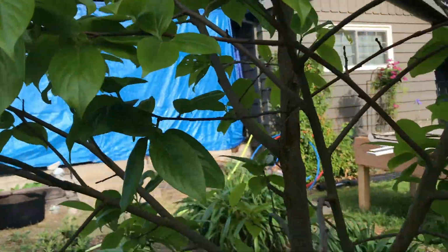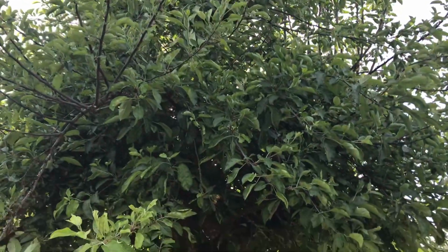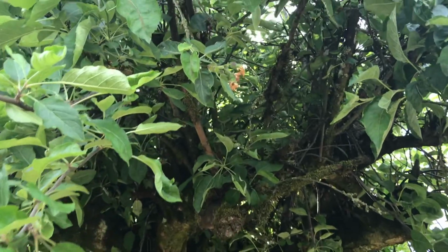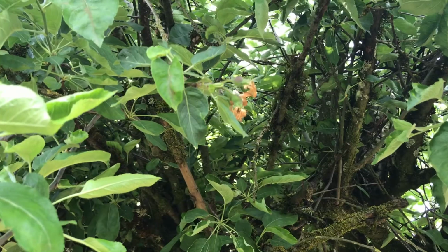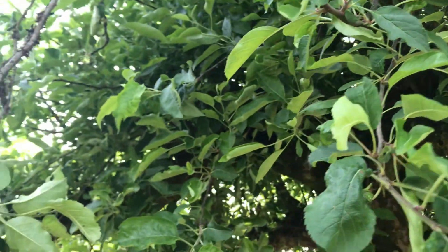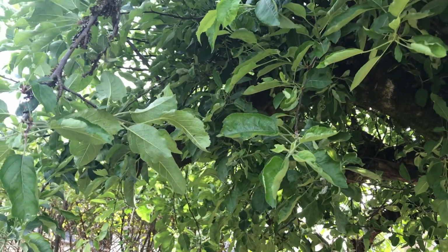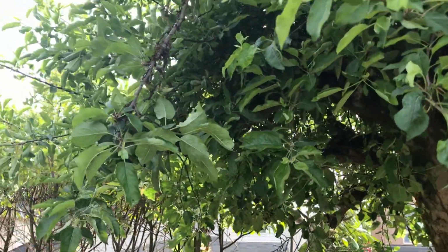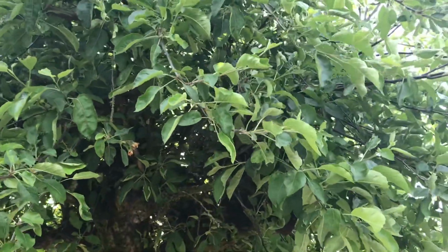So this is the second one we have. We planted it in spring last year. Apple tree. Oh, you can see there's more apples coming out. We pruned this apple tree like a year ago. So last year we didn't have any fruit, but definitely this year we're gonna get some.